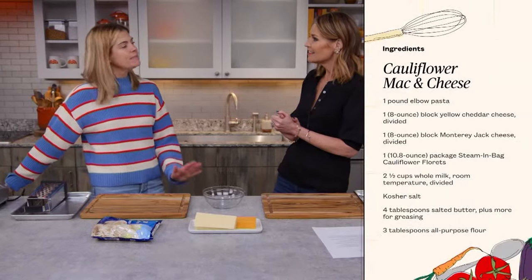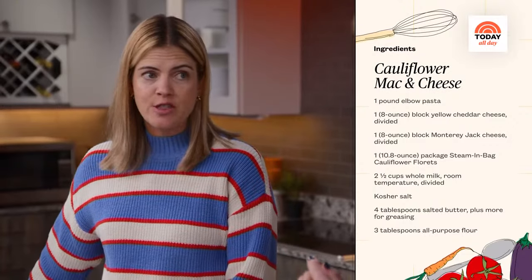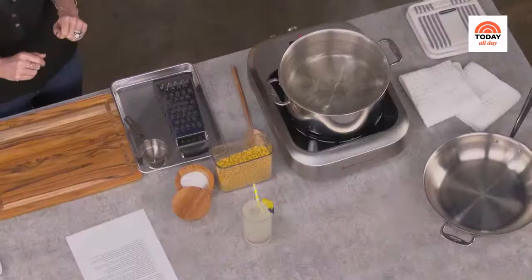We're gonna make a baked mac and cheese with a special ingredient. There's going to be cauliflower blended into the sauce. I'm telling you, your kids will not know, okay? Sneaking in vegetables. Not above it. So we have boiling water over here.